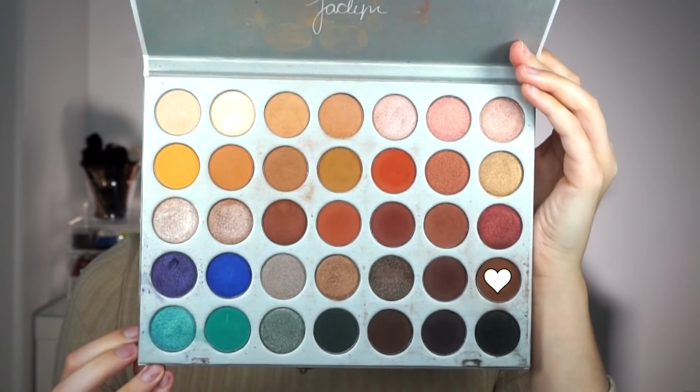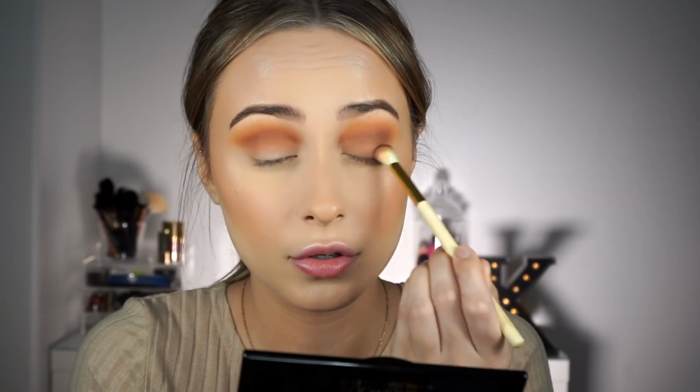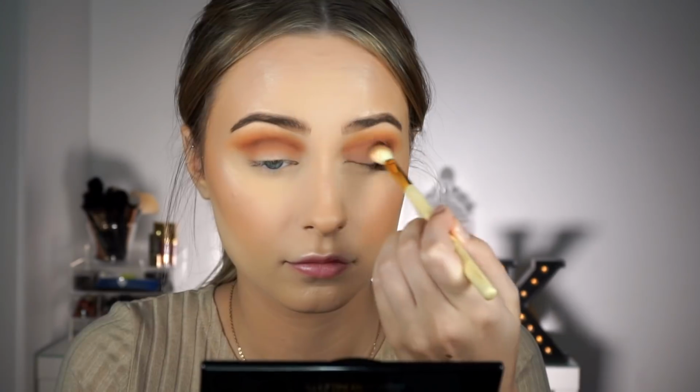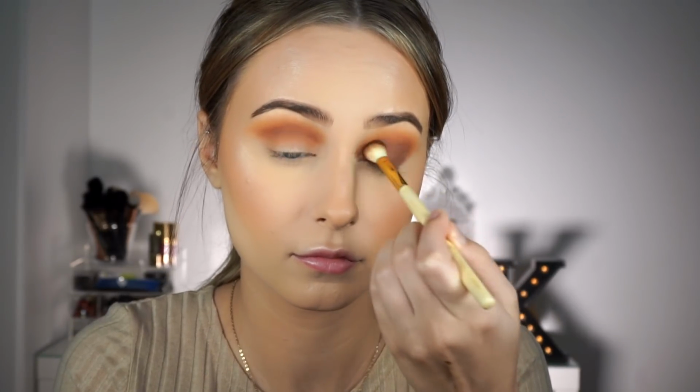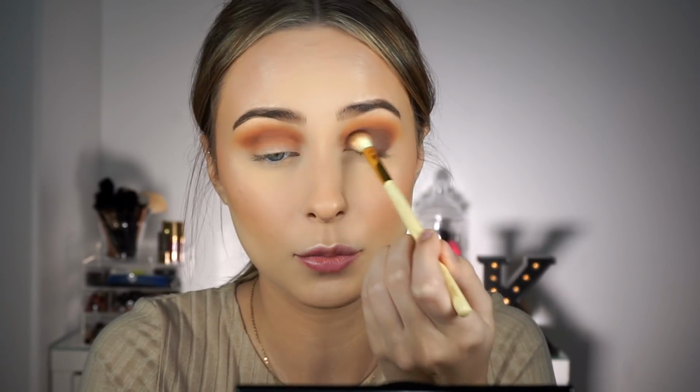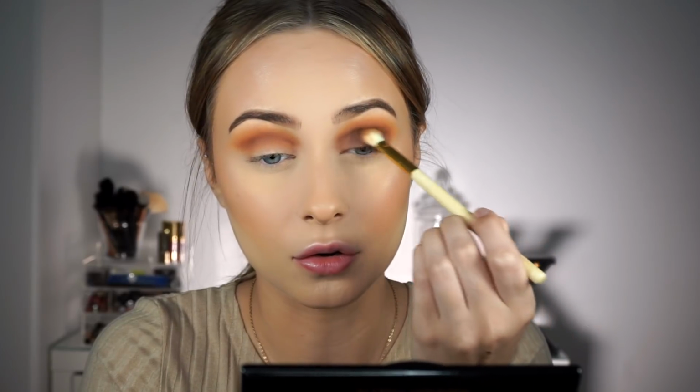Okay, so now that I've got a pretty good crease going on here, I'm taking another clean fluffy brush and I'm just going to dip into this chocolate shade right here. But first I'm focusing this really close to the lash line because I want to deepen the lash line and then blend it up towards the crease. So once you have that color packed all over your lid, you definitely want to take some time and blend out your crease. That way there's no harsh lines.